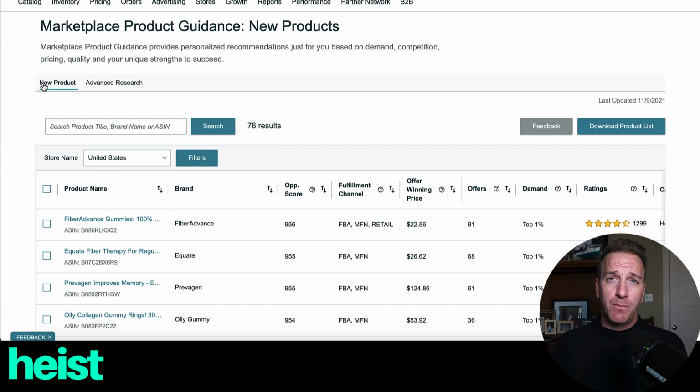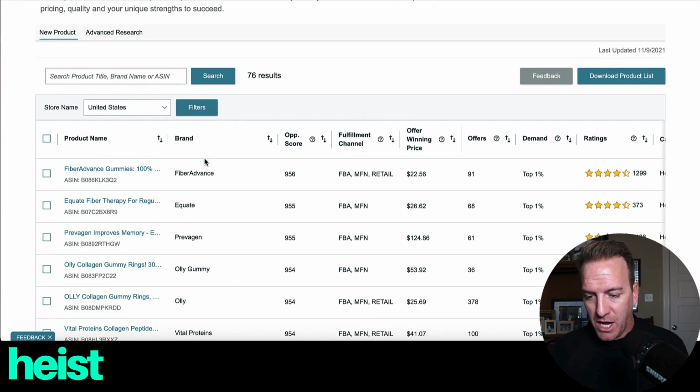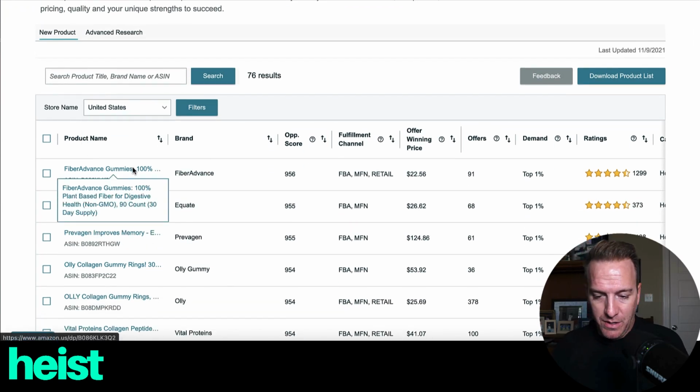And included in some of those 600 variables that Amazon's actually shared is they're looking at things that get a lot of views, ASINs that have really high sales velocity, and that have really high conversion rates. So let's just scan this thing here. So again, this is a supplement brand, so it's obviously going to come up with a lot of supplement type products. So here's an example.